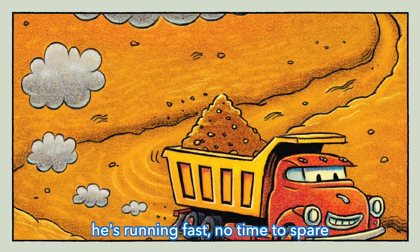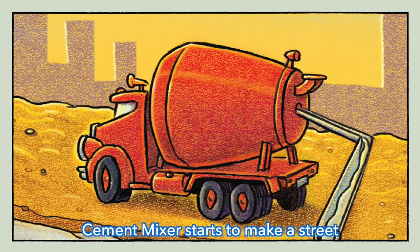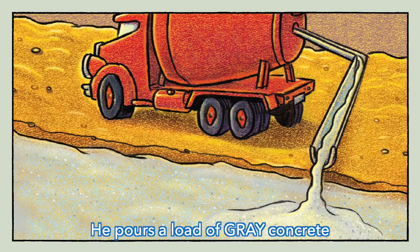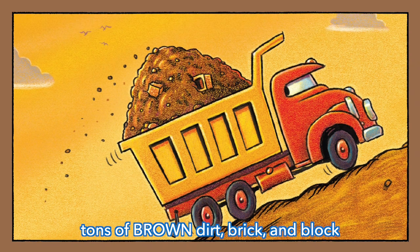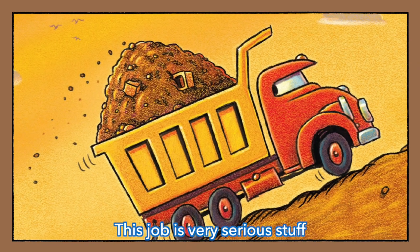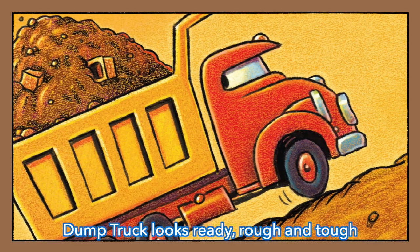He's running fast, no time to spare. Cement mixer starts to make a street. He pours a load of gray concrete. Dump truck moves brown loads of rock, tons of brown dirt, brick, and block. This job is very serious stuff. Dump truck looks ready, rough, and tough.